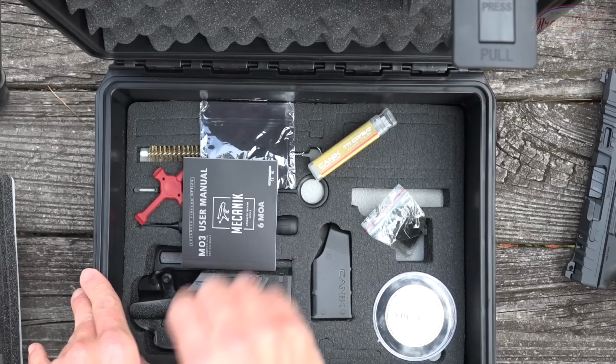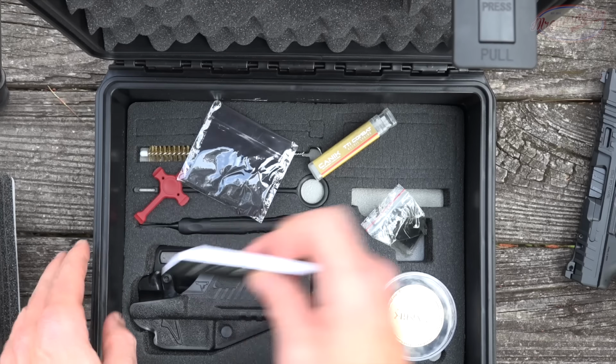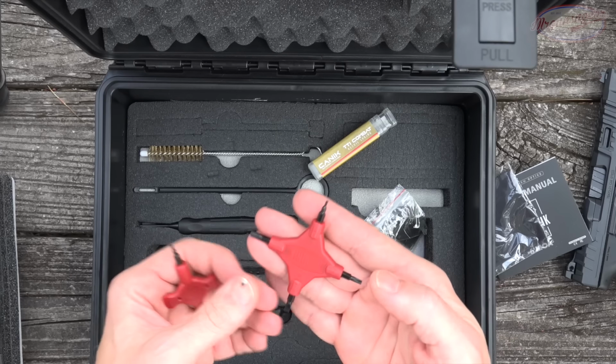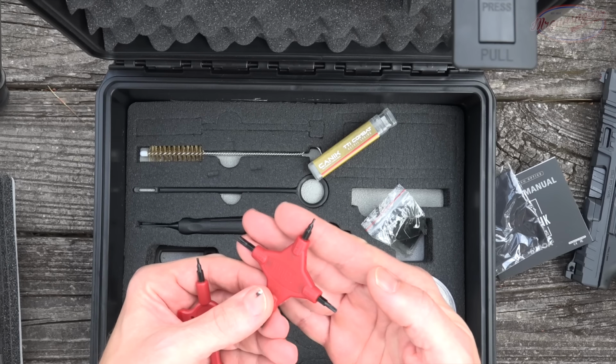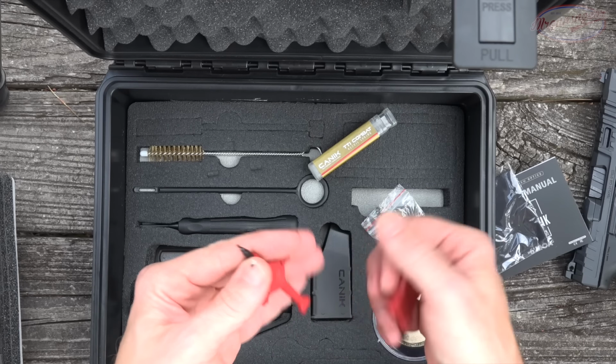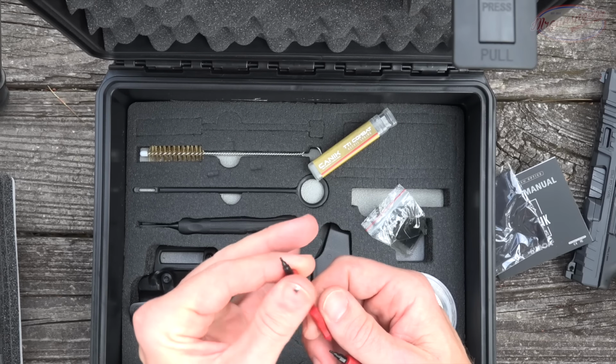The version you get comes with the optic, so you'll have your optics manual in there, your lens cloth, and your tools. These tools do different things. This one here is for the optic itself, and it allows you to install it as well as zero it. And then we have our other tool here, which is just for zeroing.